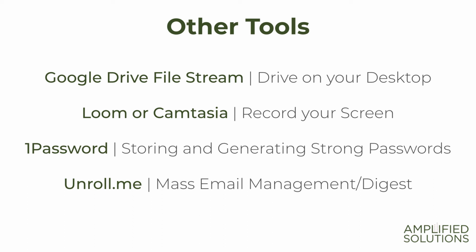Unroll.me is a tool that creates a digest email out of your promotional emails and other emails that come in. So Gmail or G Suite Mail has a great way to filter some of these out through their promotions and social tabs, but Unroll.me will actually take these emails out of your inbox. You can still find them, they're hidden in a folder, but it'll take them out of your inbox and give you a daily digest of all of those emails.